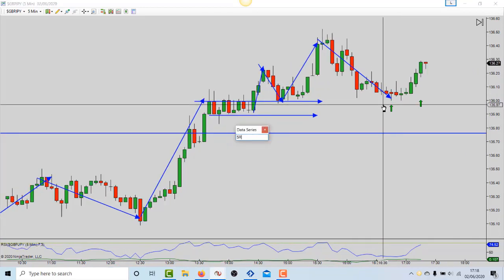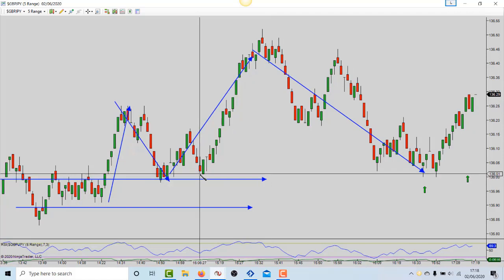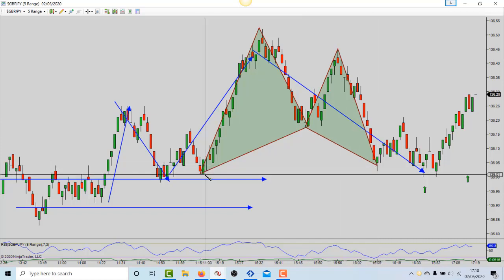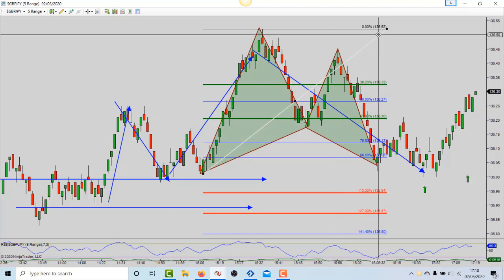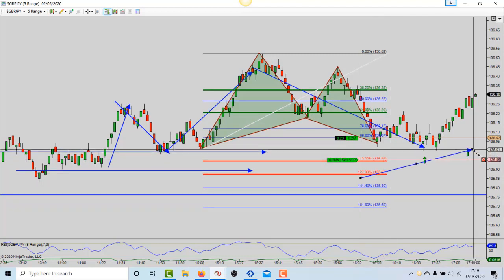Now, on the 5 range, some of you may or may not know what this is, okay? I got involved using X to A to B, B to C, CD completion, a Gartley pattern, guys. You can see it hit the 61.8, got involved using the Gartley pattern. Bring on the orders, protective stops at the 113, 5 full pips below the 136 psychological number, okay?